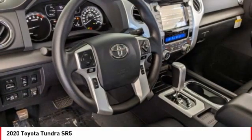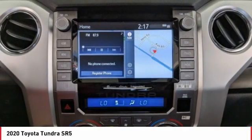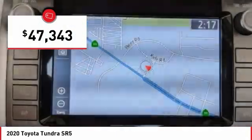With a towing capacity of up to 10,000-plus pounds and a payload capacity of over 2,000 pounds, the Tundra is the perfect mix of power and efficiency and is priced below $50,000.